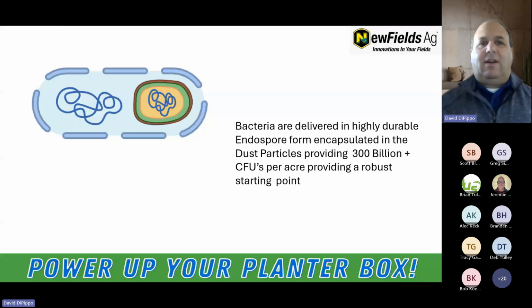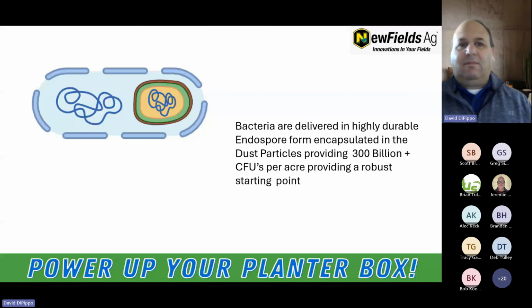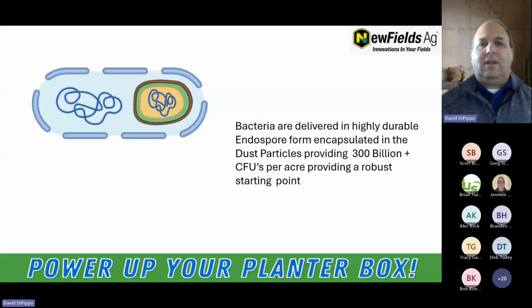So when bacteria start growing, they need a food source to start growing. They don't always have to be delivered with a food source. There can be a food source in the soil that they find, but if you deliver them with a food source, they start growing faster.